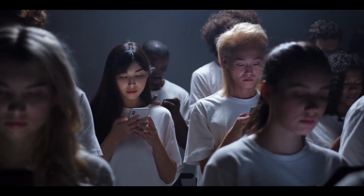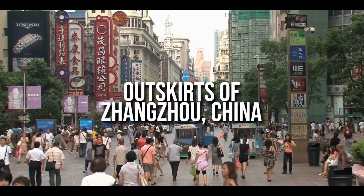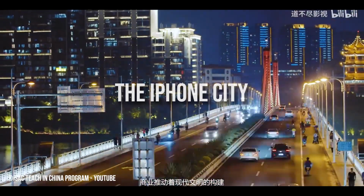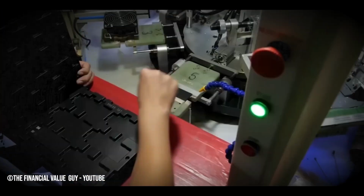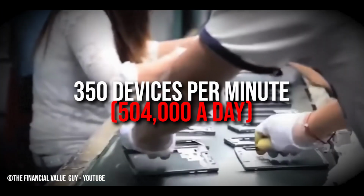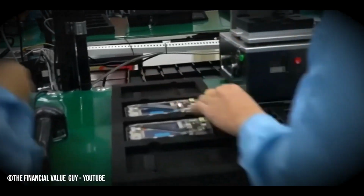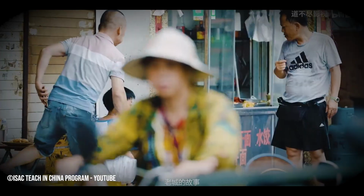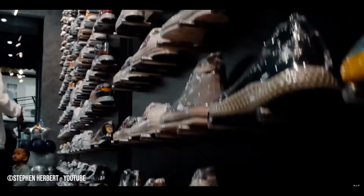Half of the world's iPhones, hundreds of millions of them, are manufactured at Foxconn's facility on the outskirts of Zhengzhou, which locals refer to as the iPhone City. During the lead up to a new iPhone release, the plant can pretty much produce almost 350 devices every minute. It's a mammoth operation that has spawned an ecosystem of supporting businesses, including restaurants, massage parlors, and shoe shops.